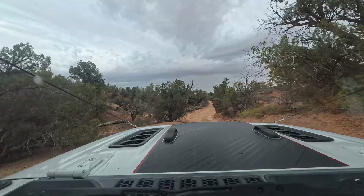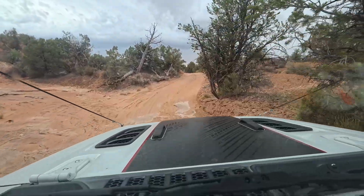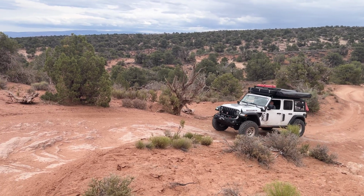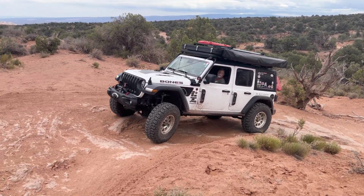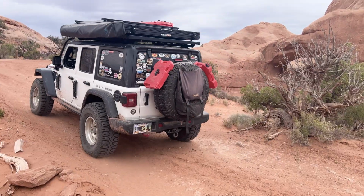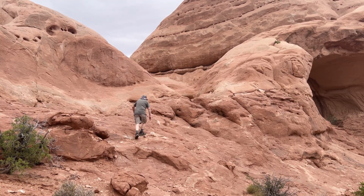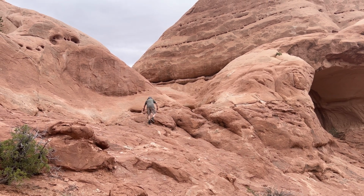Back on the road, we started heading towards where we thought we might find camp for the night. But there was still one more stop to make along the way. The clouds were really starting to build, and I was hoping the rain would hold off until we at least made it to camp. Earlier in the video, I mentioned that the area that we were exploring neighbored Arches National Park. It just so happened that in this area there was an unnamed arch, and it was all ours to explore.